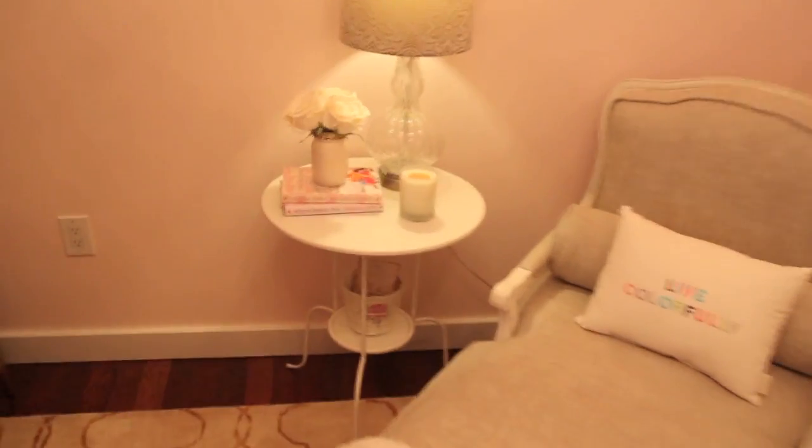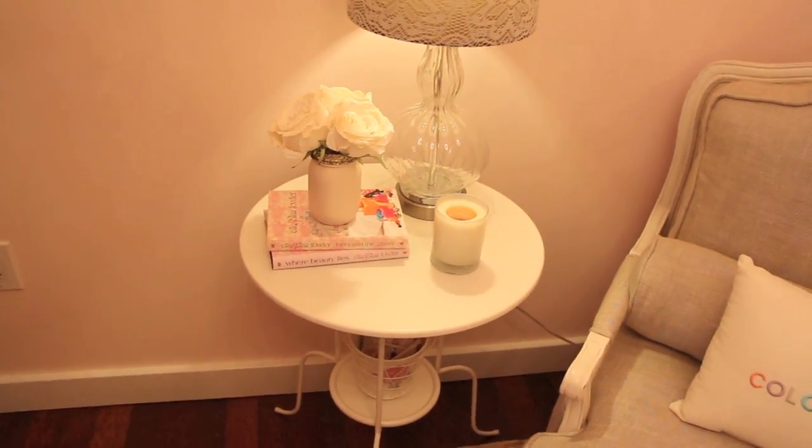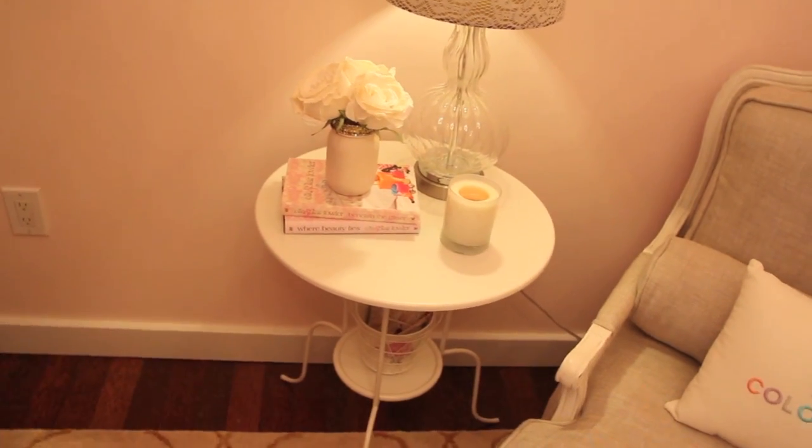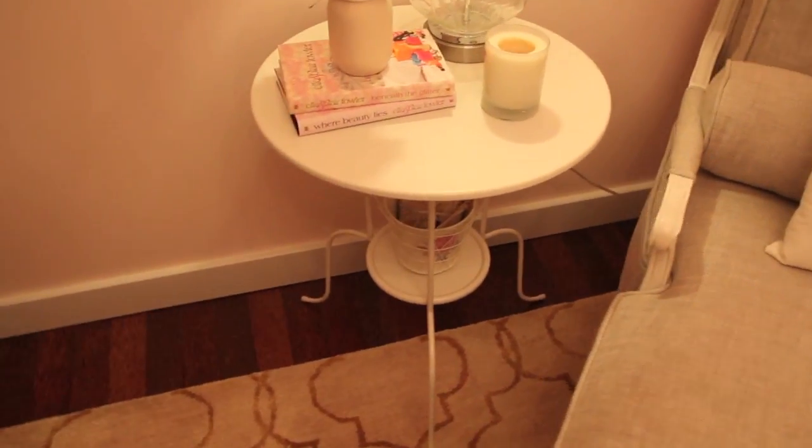So then over here, I got this little white table. I believe it's an outdoor table from IKEA, but it was super inexpensive. I think it was like $9.99 or maybe $19.99. But it's just a cream garden table, I believe it's called.